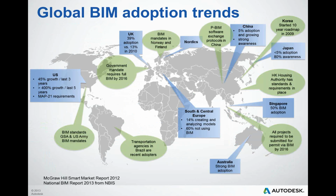So if we look at some of the BIM adoptions, we can see that levels of the BIM adoption in North America have surged from 28% in 2007 to 71% in 2012. We spoke about that on the previous slide. If you'll see, the UK has seen a 39% adoption rate in 2013 versus 13% in 2010. That's increasing exponentially. So what is driving the global adoption? Well, typically government mandates, owner preferences, industry trends, they're all driving these levels of BIM adoption.